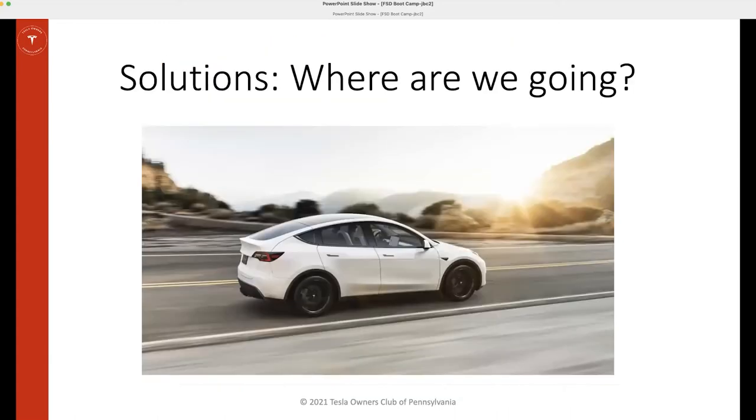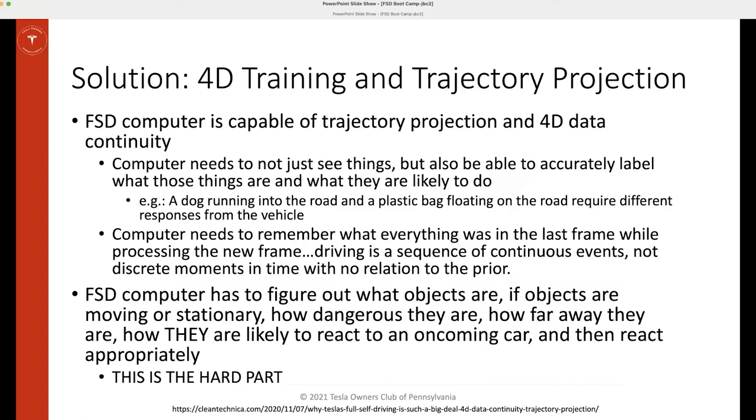Okay, so where are we going? I think Jeff is the perfect guy to talk about that. I smirked a little bit when John had the computer upgrade slide on and said that Tesla added two chips and it's everything that's needed for full self-driving. I smirked because I've been using it for a few months now, and there's still some room for improvement. So whether it's hardware or some software improvements, they're working on it. They're working hard.